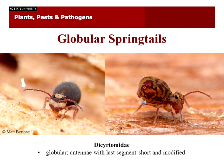Now these do have a furcula, a long one, and will jump. You can actually see the furcula on this one tucked underneath the body, and they will hop.